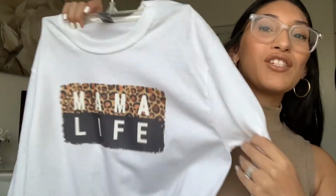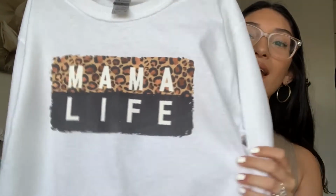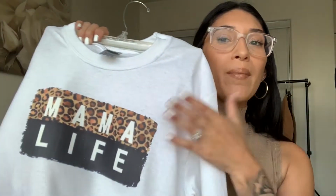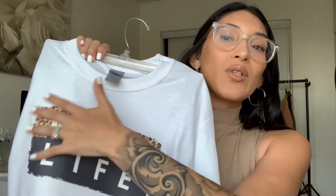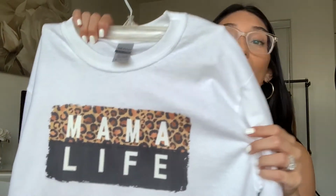I'll show you one of these shirts that I just love. I made it today, so I'll be right back. Okay, so this is one of the shirts that I made today, and it is Mama Life. I did see it online, as you know, on Etsy stores, you can buy PNGs and all that stuff. So I'm not sure who is the main creator of who came up with this, but it's absolutely adorable. I love it so much. And I just put it on a long sleeve t-shirt.